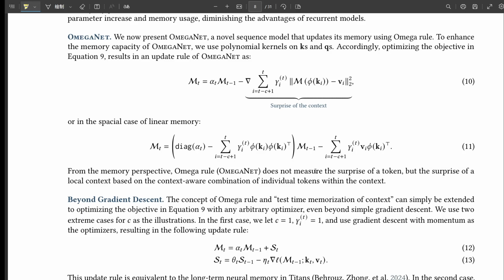Bigger models, more data. They showed promising scaling results. As model size and context length increased, Atlas and OmegaNet generally achieved better performance, lower perplexity, compared to baseline models, suggesting the architecture is well suited for future large-scale AI development.